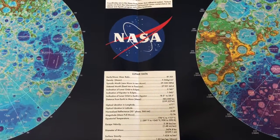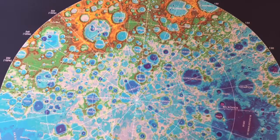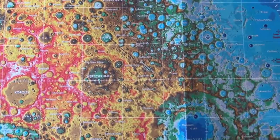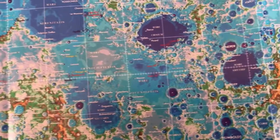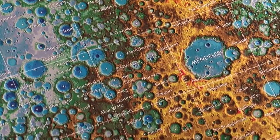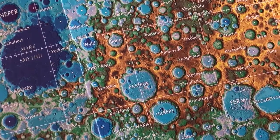Ignore my kids playing Mario, but look at this NASA map of the moon. As a visual artist, holy smokes, I'm just blown away by these amazing colors and how the moon has been mapped. So these are deep craters you're seeing. It's so cool how they've all been named. Hilbert, for example.